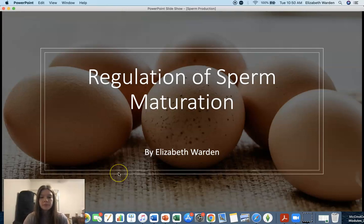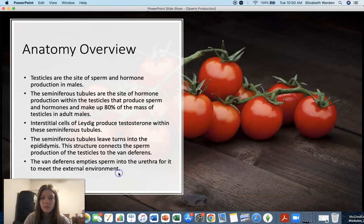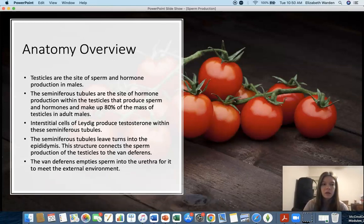Just an anatomy overview. The testicles are the site of sperm and hormone production in males. The seminiferous tubules are the site within the testicles that produce sperm and hormones, and make up 80% of the mass of the testicles in adult males. Interstitial cells of Leydig production.